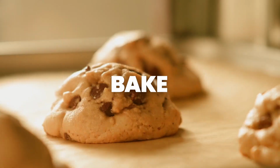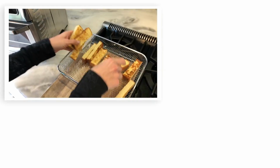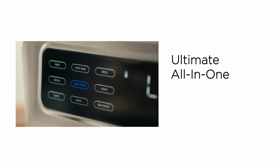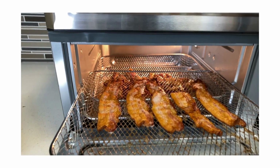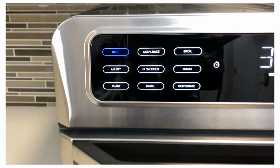Air fry, toast, broil, bake, dehydrate. The possibilities are endless. The one-touch presets make it easy to get started, while the customizable temperature range from 95 degrees Fahrenheit to 450 degrees Fahrenheit lets you fine-tune your cooking.